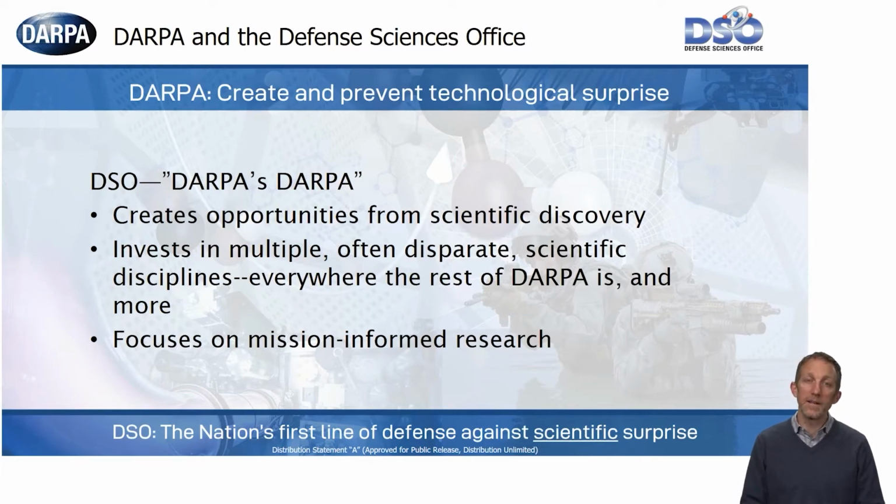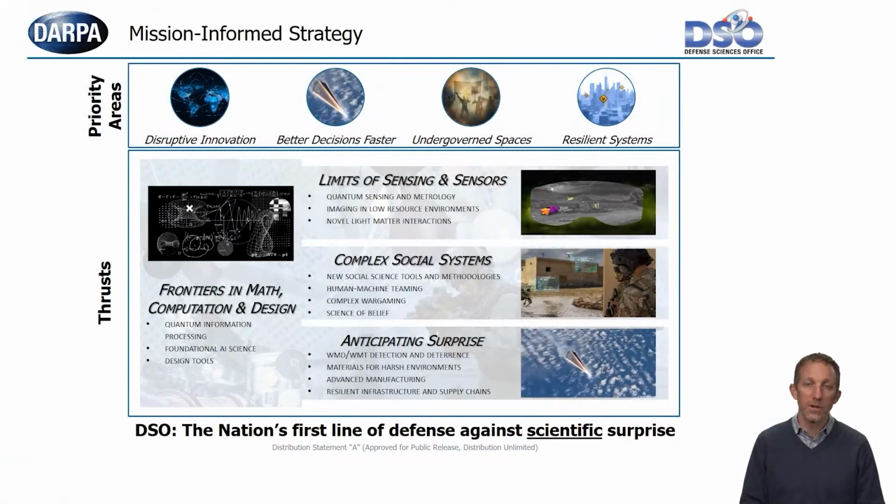But I want to give you some idea of what we mean by mission-informed research. As we look for our priority areas, our mission-informed priority areas, I list those on the top, and I'll go through them very briefly. I'll start with better decisions faster. Picture it as a hypersonic vehicle. Don't mean to focus on just kinetics or just hypersonics by any means, but the ability to sense quickly, to decide quickly, and then to act quickly is absolutely essential. And so for us to do so requires us to focus in this mission area, and I'll translate that to our scientific thrusts at the bottom here in a moment.